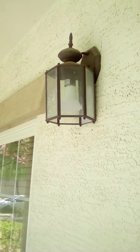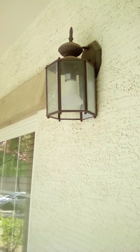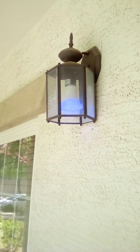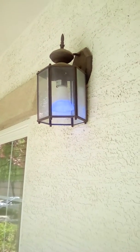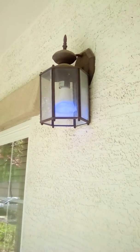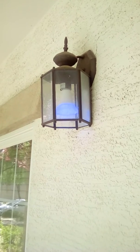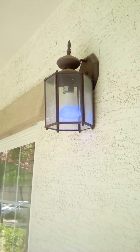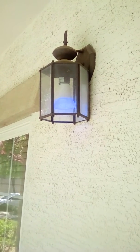Just say, for instance, okay, Google, turn on lights. And it'll come on. I don't have to touch anything. I can say that. I have it set up through the whole house like that. I can even say, hey, Google, turn lights to red. Or I guess I have to say, okay, Google, turn lights to red.